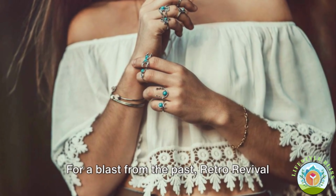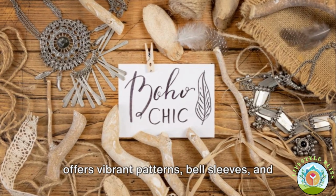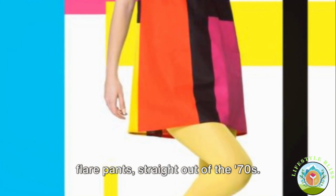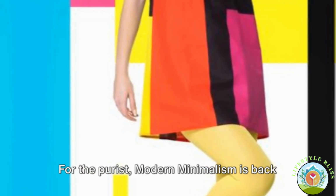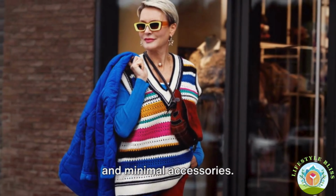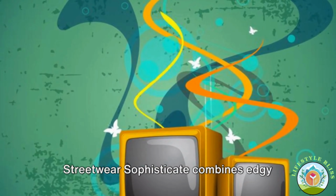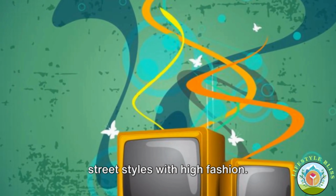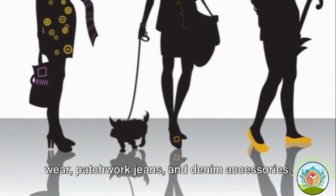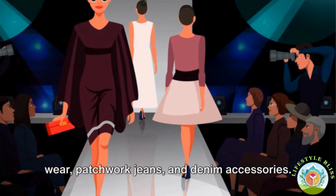For a blast from the past, retro revival offers vibrant patterns, bell sleeves, and flare pants straight out of the 70s. For the purist, modern minimalism is back with sleek lines, monochromatic outfits, and minimal accessories. Streetwear sophisticate combines edgy street styles with high fashion. Denim Reloaded brings innovative denim wear, patchwork jeans, and denim accessories.